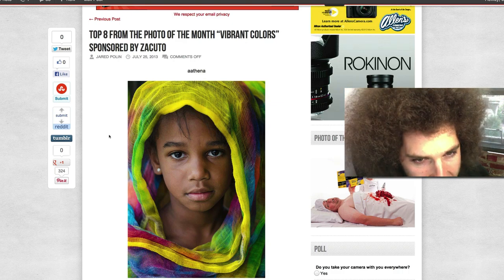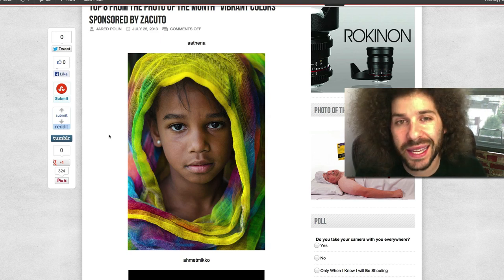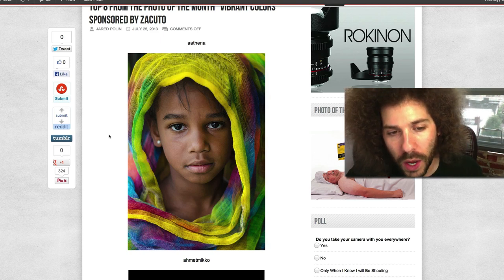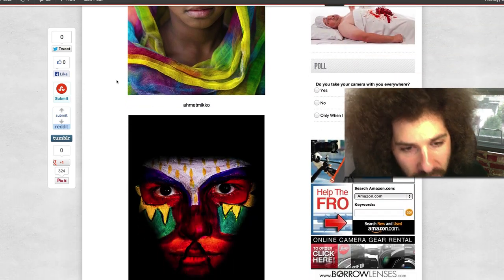So we've got Athena. This photo, I would like to see it to be a little bit more vibrant, but I think it did fit the theme. And in the photos that I selected, you had to fit the theme, and the ones I did select do. So I love how the eyes are popping, nice and sharp. She's got a nice colorful scarf or shawl on, so this works out. Nice job right there.